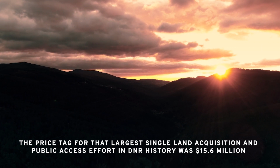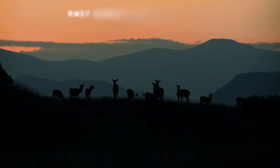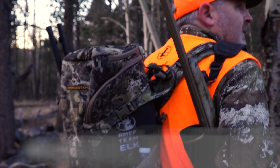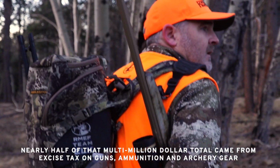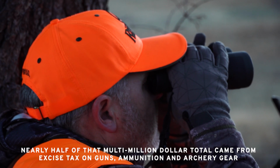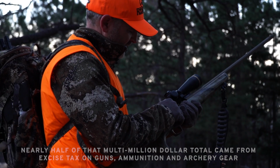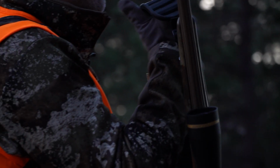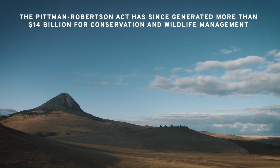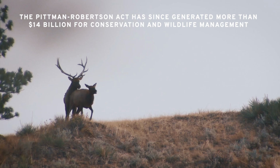But where did the money come from? RMEF committed nearly $300,000, but nearly half of that multi-million-dollar total came from excise taxes on guns, ammunition, and archery gear. Hunters willingly agreed to the creation of that excise tax in 1937 that has since generated more than $14 billion for conservation and wildlife management.